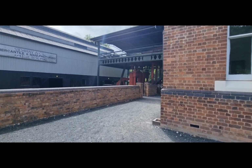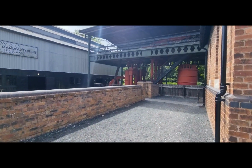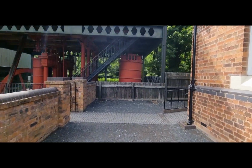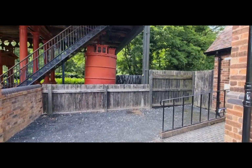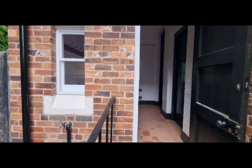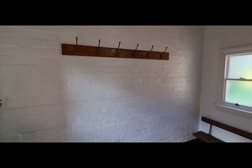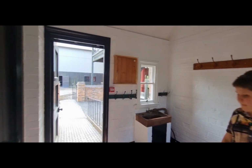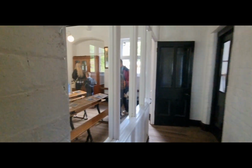Pretty much only wealthy people went to school back in these days. So you didn't have to have a massive school building, did you? Didn't be that many people who could do it. Well, you just got posh schools and you've got normal schools. Right, so there we go. I'm guessing this is where they'd have taken their boots off. Wash your hands, boots off, coats up, and then into the classroom.